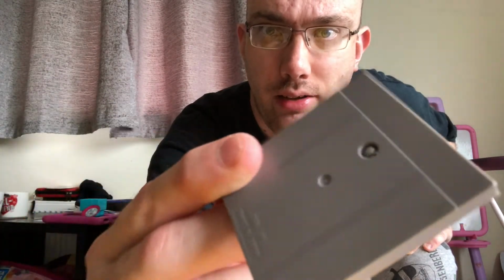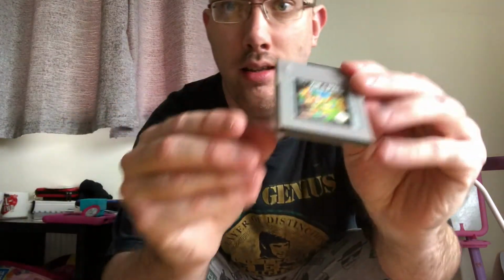But it's a little bit grimy, a little bit dirty on that one, but not too. With the back, that's fine. The sticker is only peeling in the one corner here, so it's not too bad. But as I said, Joe Mac is definitely one of my favourite games. I love Joe Mac on the SNES.